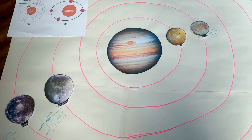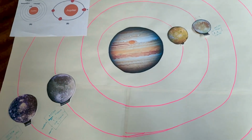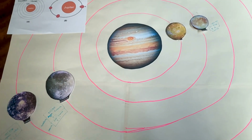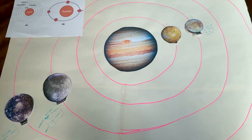This is all about the Galilean moons, which are the biggest moons discovered by Galileo Galilei himself, and they were the ones that gave rise to the heliocentrism theory, which basically states that Earth orbits around the sun, not the other way around.